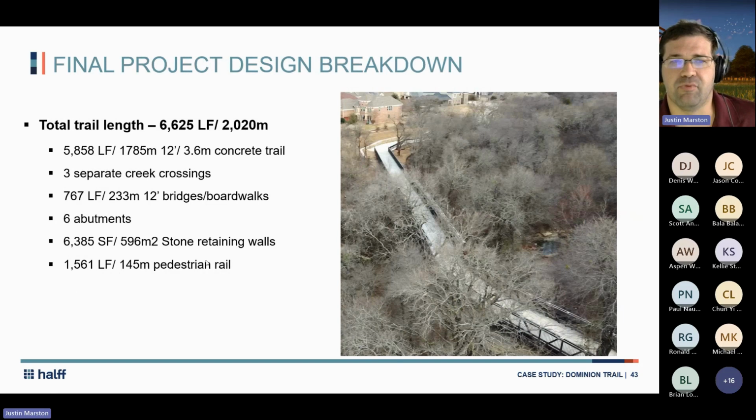The final project design breakdown. So, again, for this trail that's 1.25 miles, 5,800 linear feet of concrete trails. There were 3 separate bridge crossings, totaling just under 800 linear feet, and that was 12-foot wide. There were 6 abutments. We had over 6,000 square feet of stone retaining walls, some of which had to span over utilities, and then over 1,500 linear feet of pedestrian rail as well. So how much does all this cost?